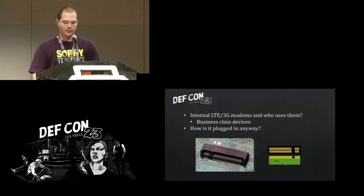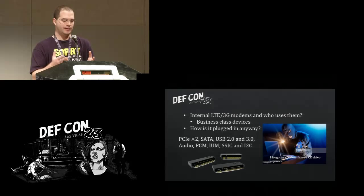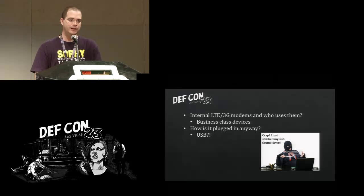This thing has these protocols passing over it: two PCIe buses, one SATA bus, USB, audio, PCM, IUM, et cetera. USB, yes, hell yes. This thing goes with USB 3.0 as well. And I don't need to tell you USB 3 is fast as hell. So you can do a lot of bad things fast.